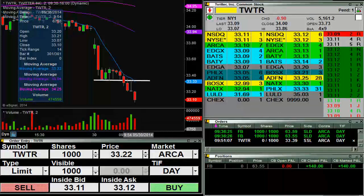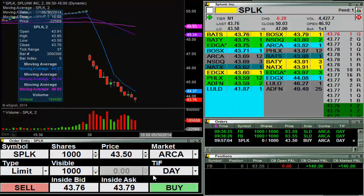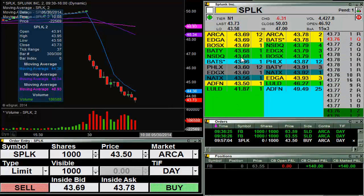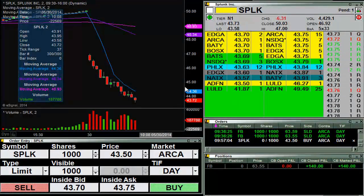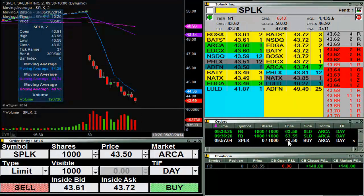Love it. Okay, I'm going for some shares of SPLK. Well, believe it or not, it was down just in the mid 50s, but now it's all the way back up as high as that. Was going to go for some at 43.50.